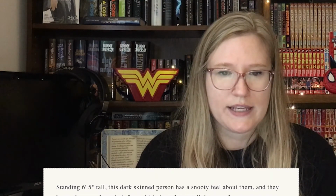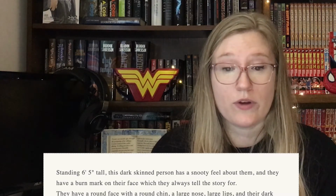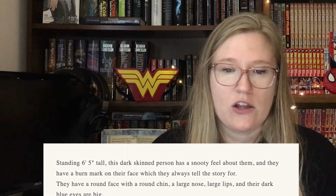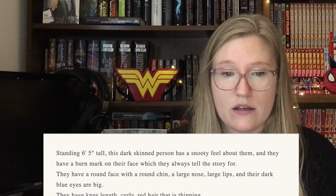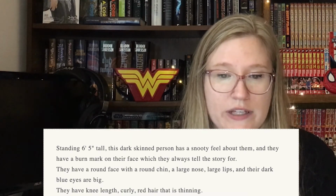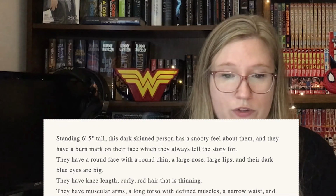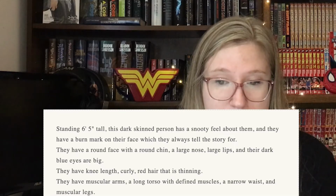Standing 6'5" tall, this dark-skinned person has a snooty feel about them, and they have a burn mark on their face which they always tell the story for. They have a round face with a round chin, a large nose, large lips, and their dark blue eyes are big. They have knee-length curly red hair that is thinning. They have muscular arms, a long torso with defined muscles, a narrow waist, and muscular legs.